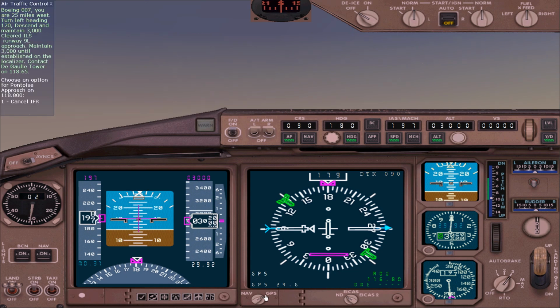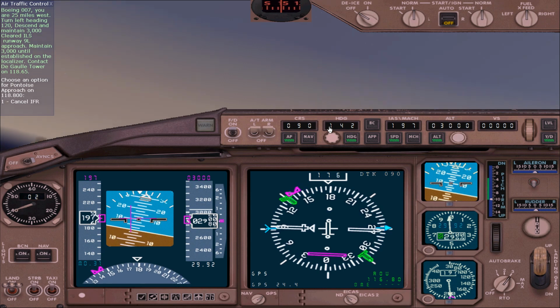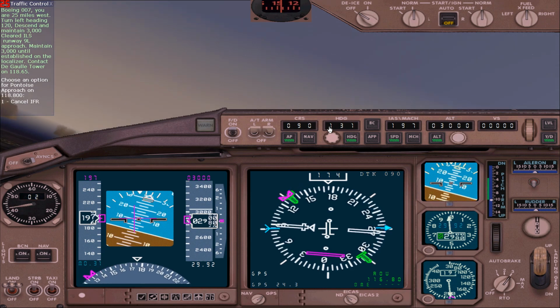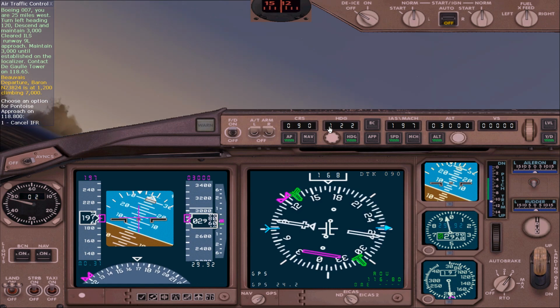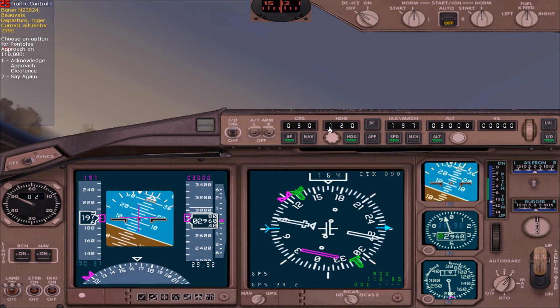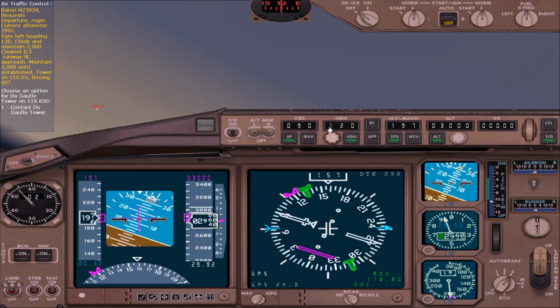Boeing 007, you are 25 miles west, clear turn left, heading 120, descend and maintain 3000, approach ILS runway 9 left, maintain 3000 until established on the localizer. Boeing contact Baron November 2384, 1500, climbing 7000. Baron November 2384, roger, current altimeter 2992.